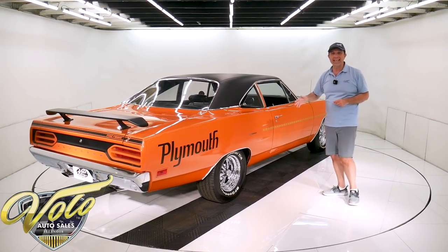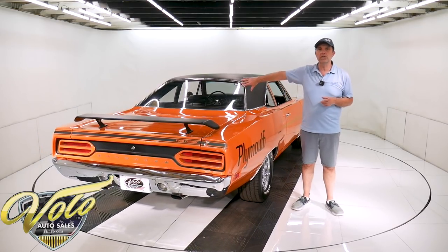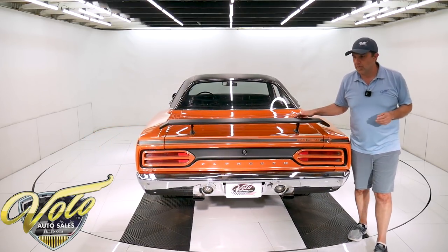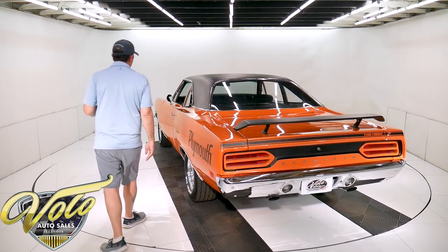The rear end is a Dana 60. I have the receipt for that too. It's a Mosier rear end. All of that was new when they restored the car. So it's a Dana 60, which is a heavy-duty rear end, correct for the Hemi with the stick shift.